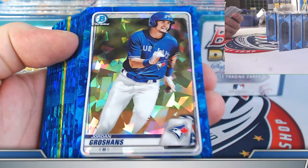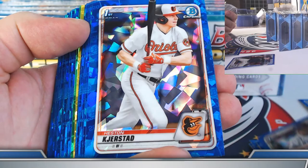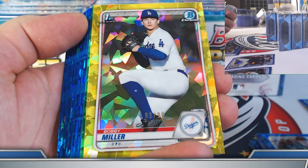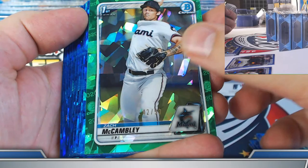Box number three. Color is, yeah, again, yellow to 99, green out of 50. Groshans, Emerson Hancock first, Alvarez, Jordan Walker, okay, Bays, there's Tuck, there we go, Heston, Alex Santos, Nick Garcia first. Yellow is to 99, it's the first Bowman, Bobby. Nice start for the Bobby Miller spot, based just in the last box, 93 of 99 on this one. Green out of 50, Zach McCambly, 42 of 50. Puts the McCambly spot on the board.